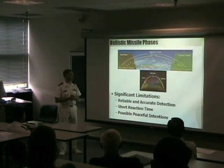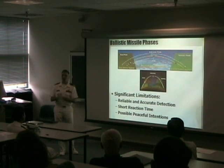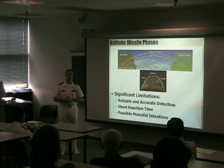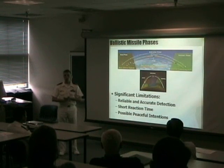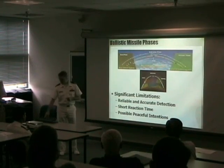So there are significant limitations on operating within this boost phase, but it's definitely something that needs to be incorporated into a layered defense, because even moderate success in stopping ballistic missiles in their boost phase translates to an extremely large success in stopping ballistic missiles in general.